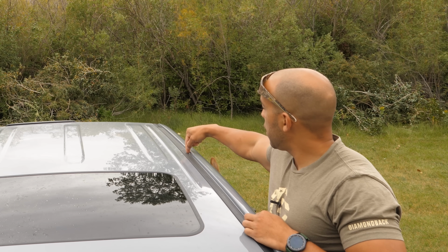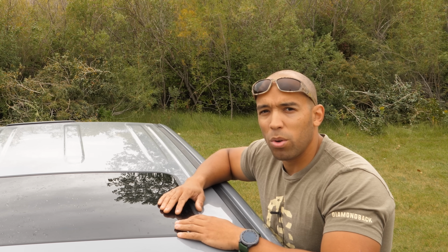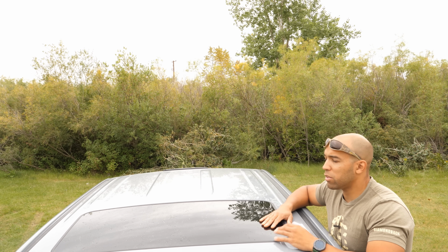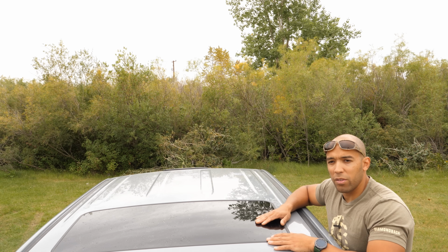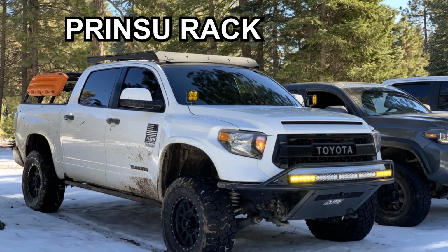There is this weather stripping here, so if you do install the roof rack, that's where it's going to be bolted onto. So, you know, we'll see. Right now, I believe I'm looking at some stuff from Rhino Rack, and there's another company, I can't quite remember exactly what it's called off the top of my head. I'll write it on the screen, but they look pretty cool.